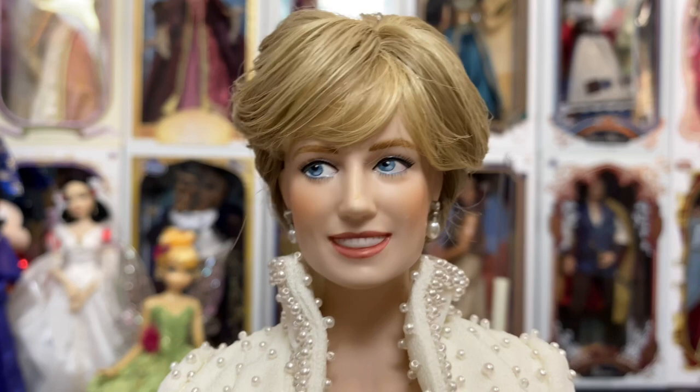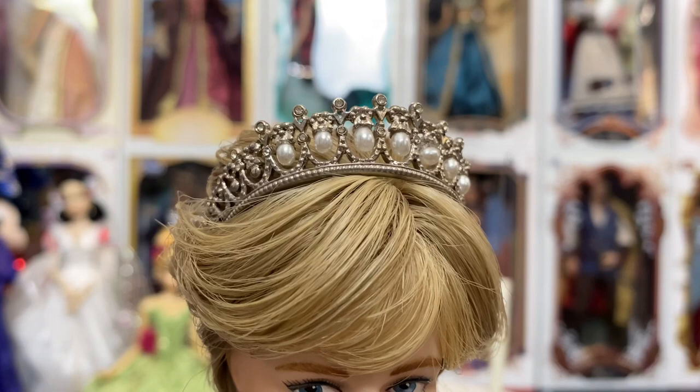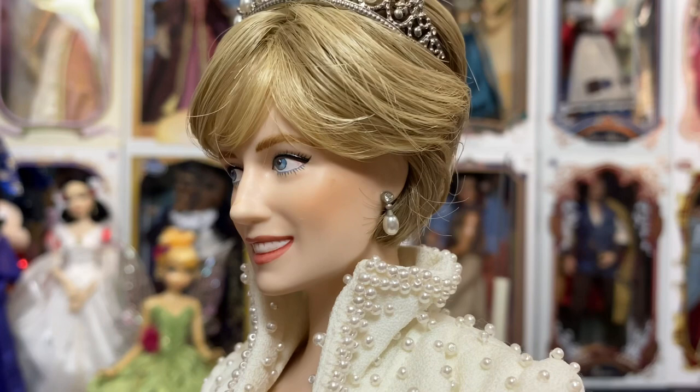And it does hold the crown very, very well. I keep saying crown, tiara. I'll just slide it on there so you can see. The tiara itself does have those little pearl drops on there as well as little Austrian crystals there at the top. She has also the pearl drop earrings that I know Kate Middleton wears now.